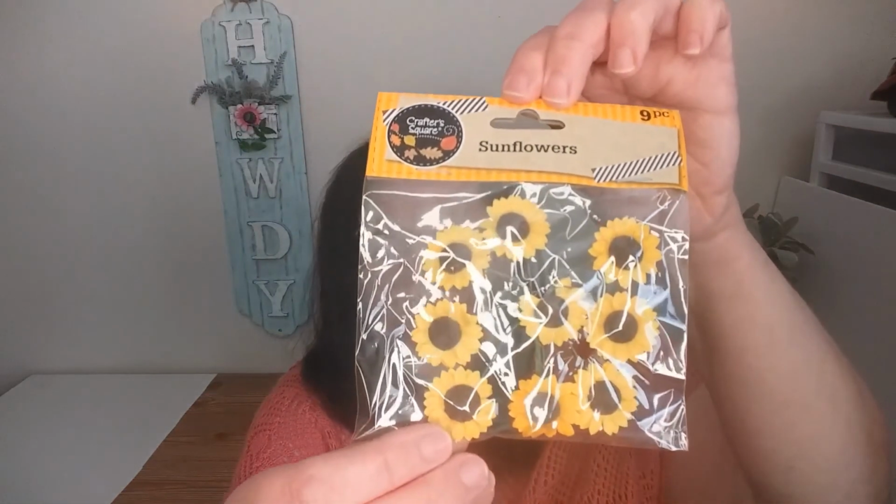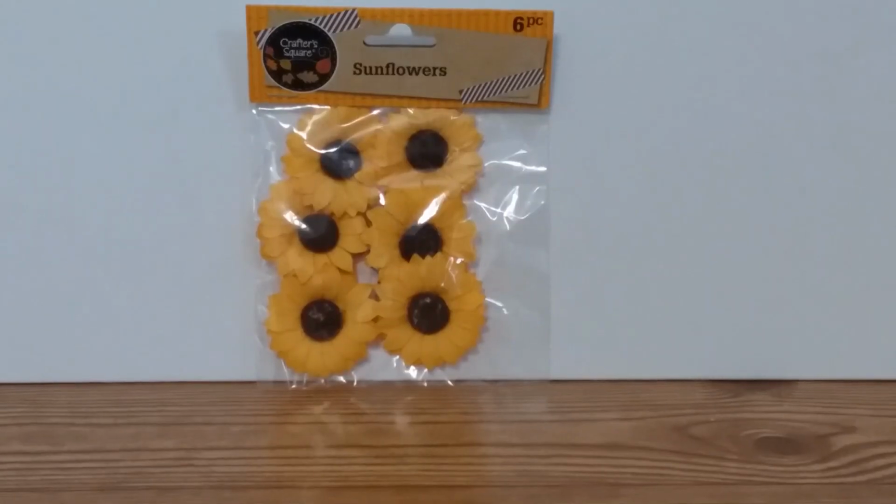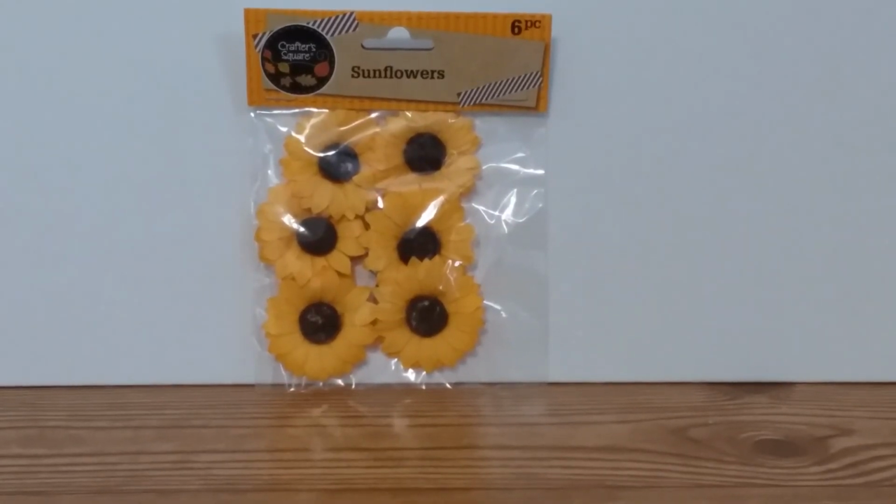I was excited to find these sunflowers. These are in a pack of 9, and these are smaller, and then there are 6 bigger ones. And I found this shadow box in a mint color with a wood grain background, and it has a pumpkin on it, and it says "Autumn Blessings" in white glitter, and again I'll be sanding that off.